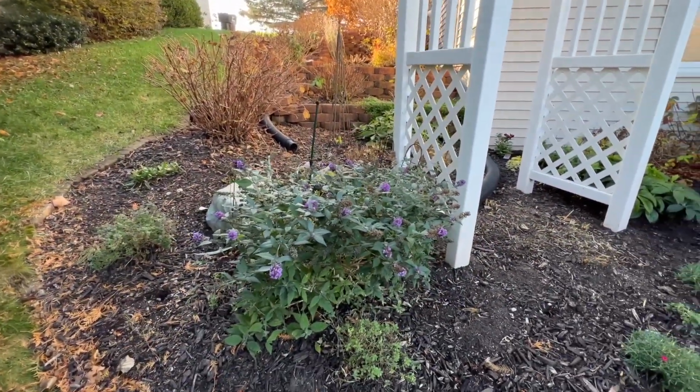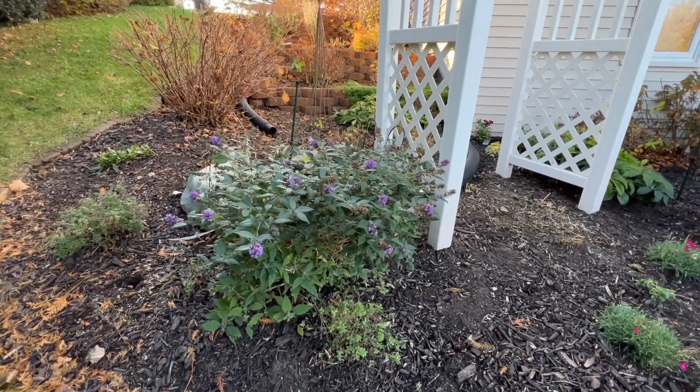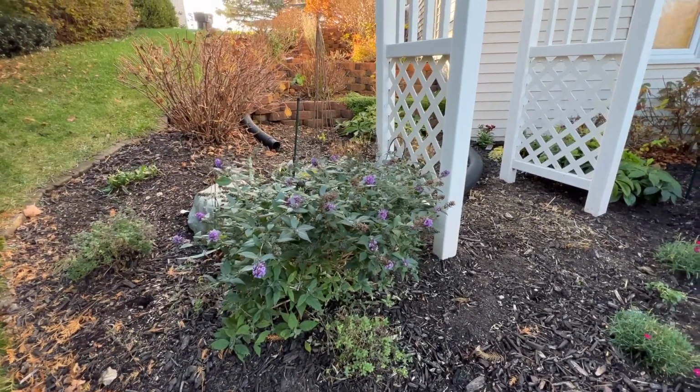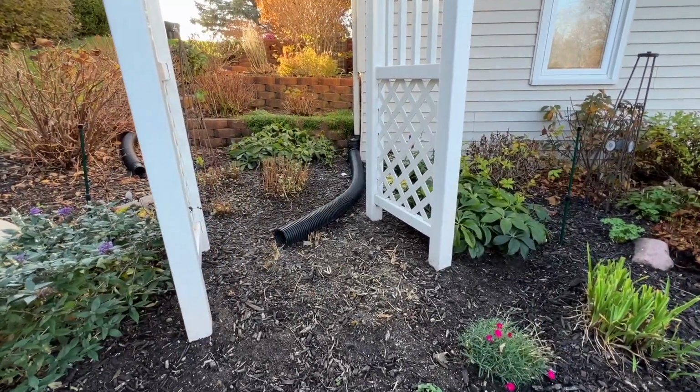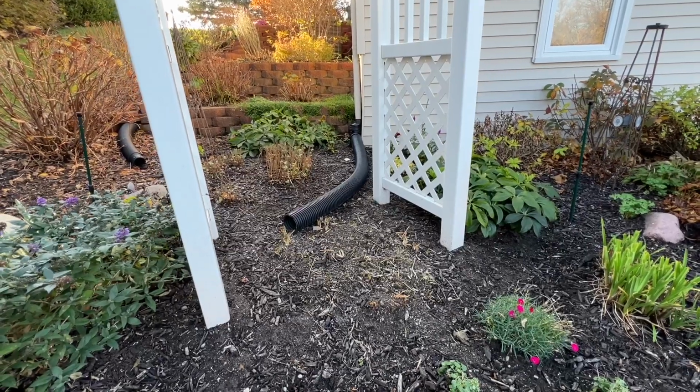Butterfly bush Blue Chip, still blooming, looking great. We won't trim that back at all. Between this arbor was a giant hosta, and you can see we trimmed that baby right back to the ground.